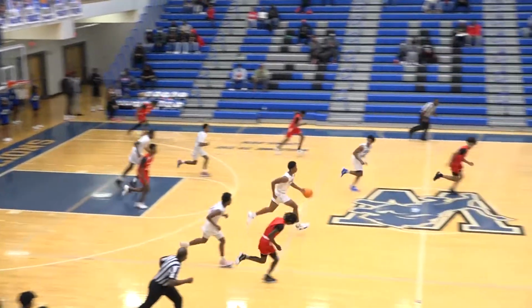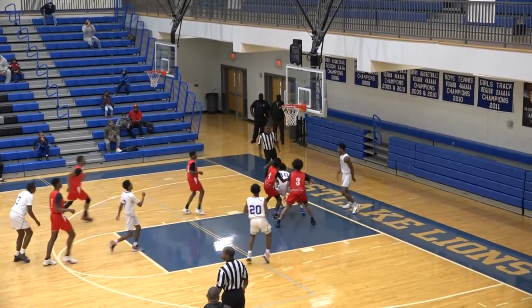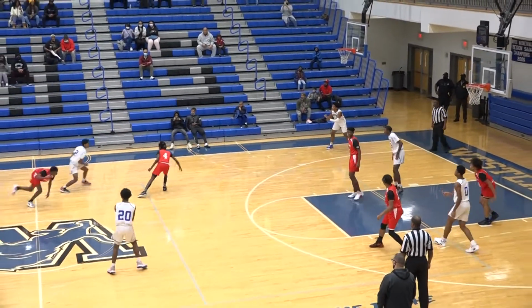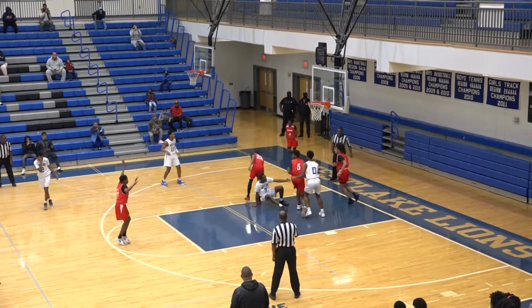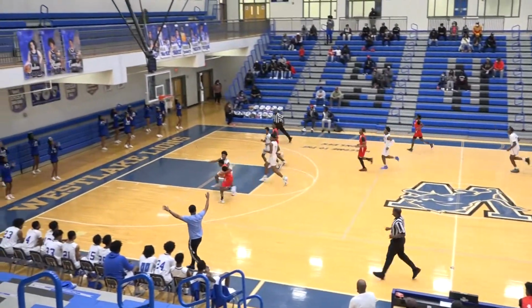Okay, so the pass on the inside is intercepted, and a missed layup by the Lions. They're going to have to reset it, and they're able to without having a backcourt violation. The three from the corner is no good, but the second chance effort is no good either. It'll go back the other way in favor of the Trojans.